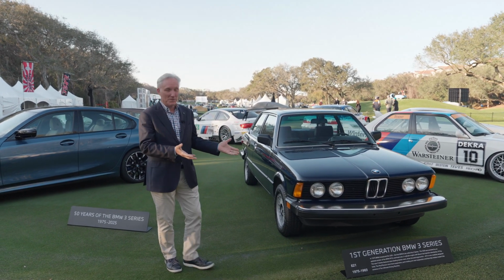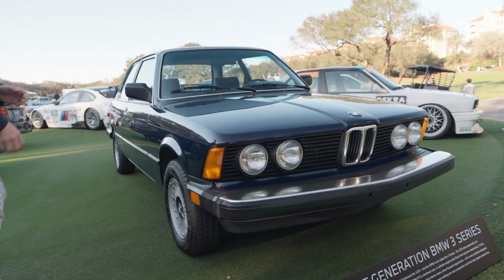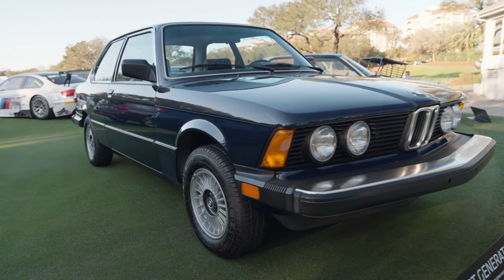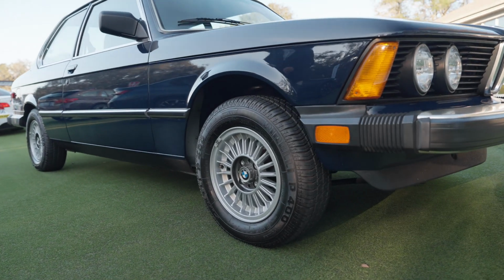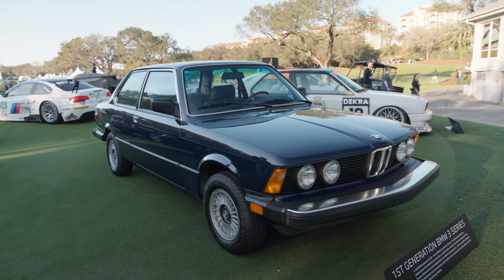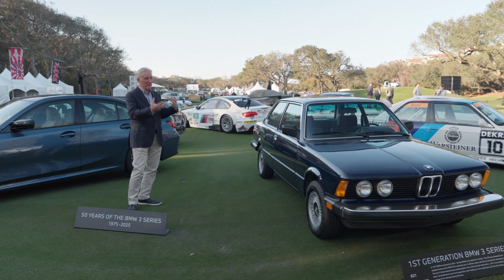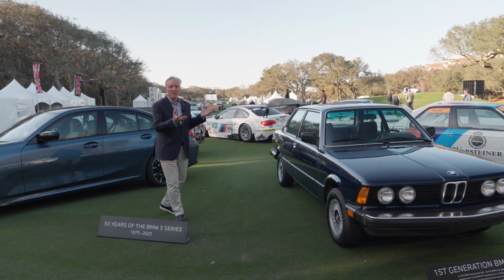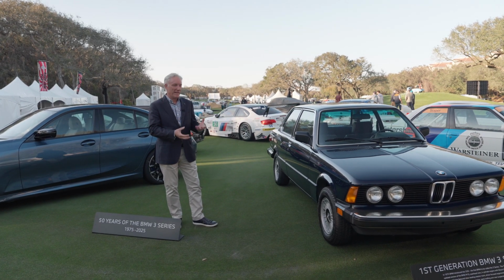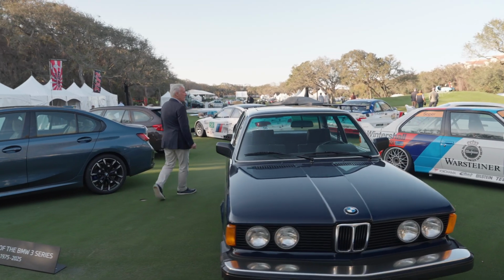We have a very nice E21 320 here, US model. It has the big bumpers on it, Alpina style wheels. It's a very low mileage original car, and a beautiful one as part of the BMW North America collection. We could have brought a race car too. We have a Group 5 320i Turbo that raced in IMSA, but really this is the car that old-time BMW fans remember. We were here setting up today and so many fans came by and said, oh, I had one of those back in the day, it was awesome. This is it. Let's move on to the next car.